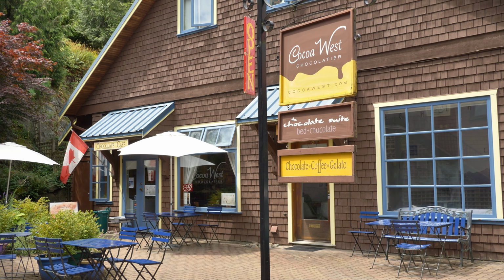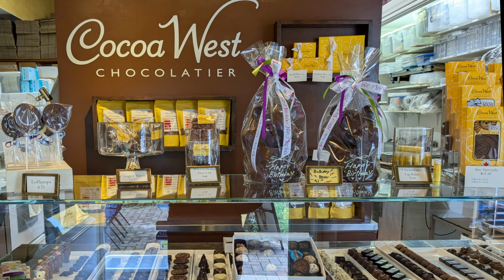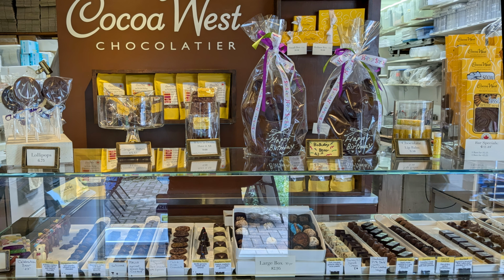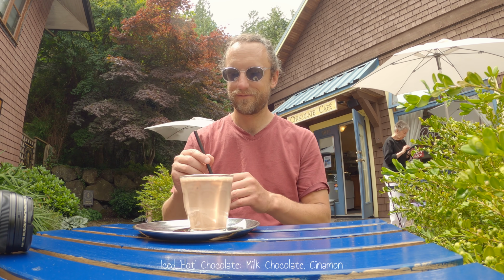Also in Artisan Square is Cacao West Chocolatier. As you might have guessed, they specialize in making all things chocolate, and they do a darn fine job of it. What caught my eye were their many hot chocolate options. Being a warm summer's day though, they made me an iced version that was every bit as refreshing as it was delicious.